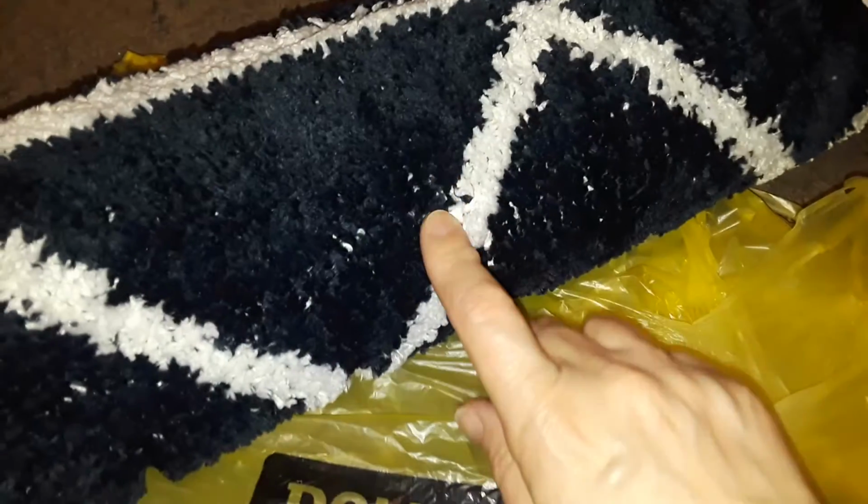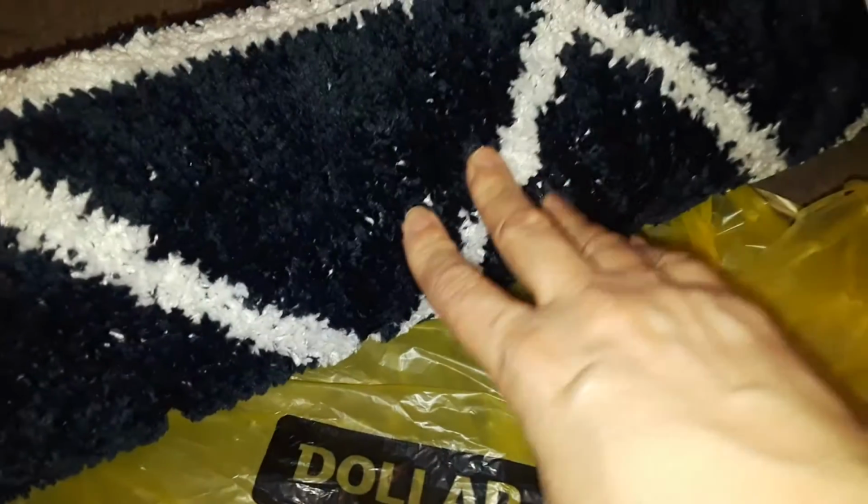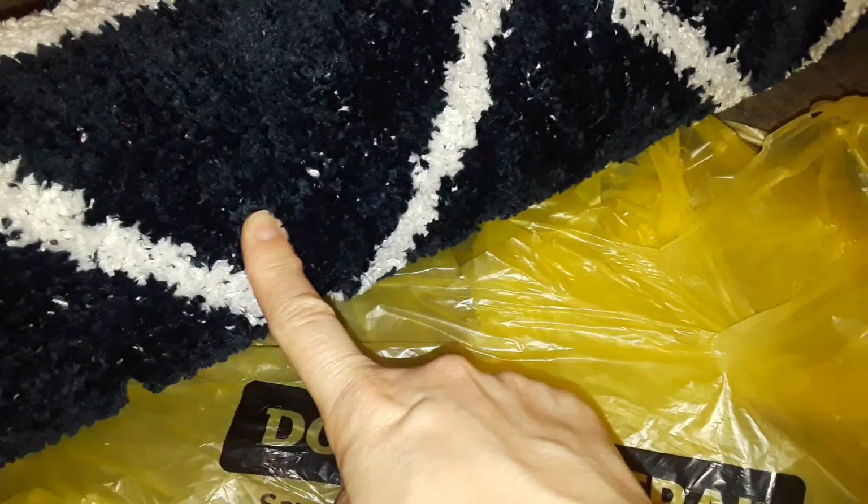The very first thing I picked up is this big, huge roll of black and white pattern. It looks like this. I got this really big long carpet. It's super big and long for $20. So I'm going to put this somewhere in my home. That's why I bought it.